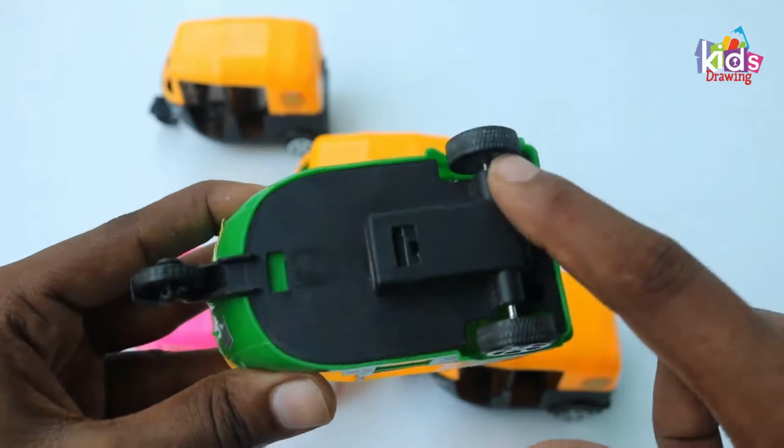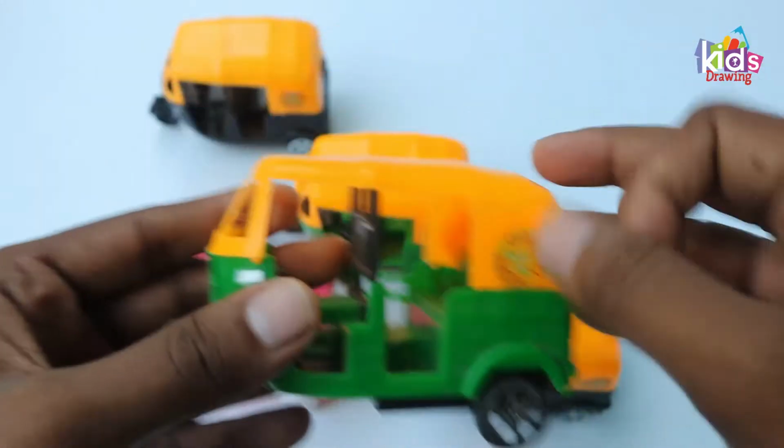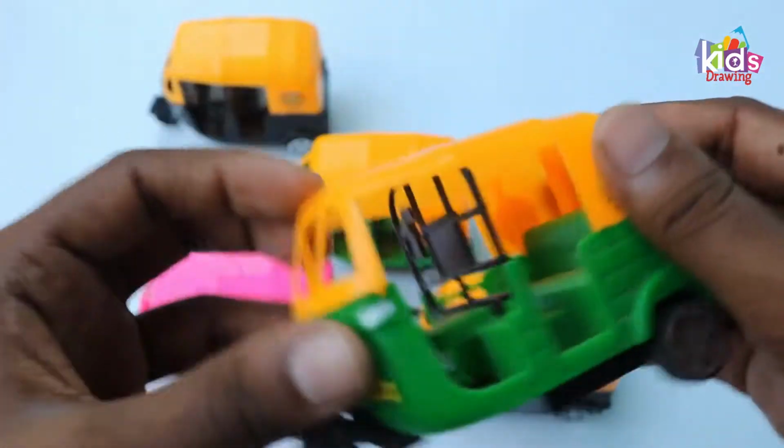Green and yellow auto rickshaw, black wheeler. 1, 2, 3. 3 black wheeler auto rickshaw. Okay, bye bye.